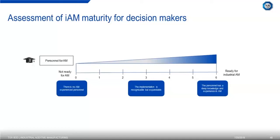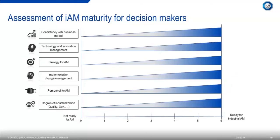Generally, the entire engineering needs to be educated with the new schemes. Starting with the designer, who needs to learn design for AM, followed by the project engineer, who needs to learn the crucial quality assurance aspect, but also the technology specifics. So this needs to be planned. It's not a task which is unplannable.